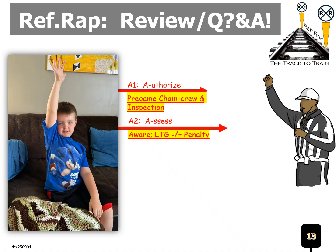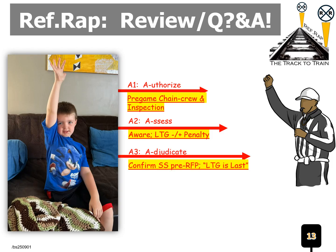We assess by always being aware and knowing where our line to gain is before or even after a penalty, and making sure that we discuss that with the crew and have consensus on board. Adjudication, make sure that we confirm the succeeding spot before any ready for play. Remember the truism, the line to gain is last. Establish that last. Make sure everything is adjudicated and everything is in place beforehand before you do the ready for play and the line to gain.